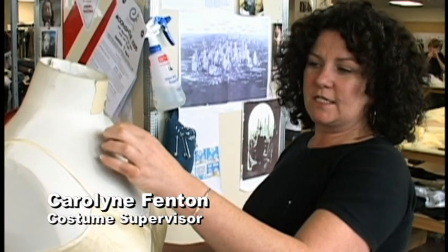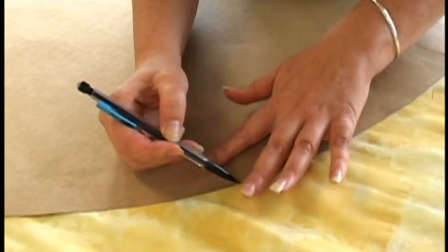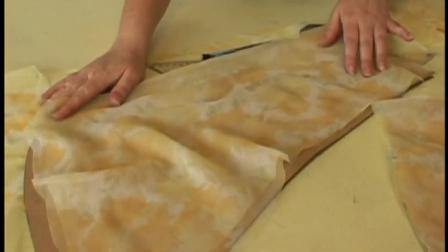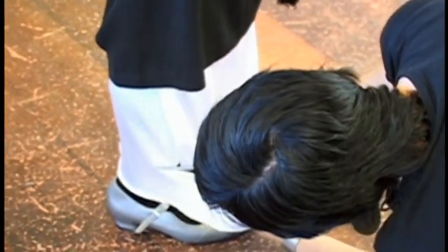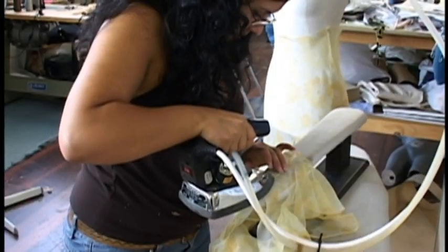Basically, the process starts with Terry giving us a design and we do a pattern. We make up a toile, which is a mock-up in a plain fabric, and we get that as close as possible and do any alterations, and then we cut it out in the real fabric, and machining and hand sewing and all sorts of things, and we've finished at the end.